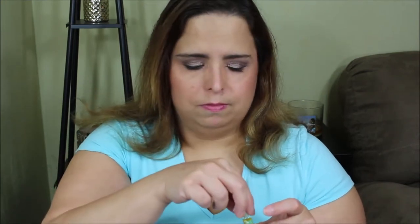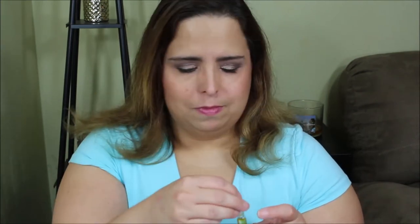Go ahead and open it up and see what it smells like. It's safety sealed, which I like. The scent is very light. It certainly isn't anything offensive. If anything, more of a clean scent. It feels like oil. It's not overly greasy. Not quite as heavy as, if you're familiar with the Josie Maran oil, it's not quite that heavy. And it does seem to sink into the skin.